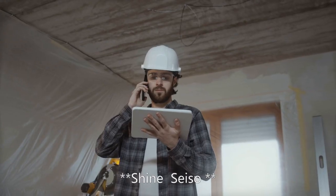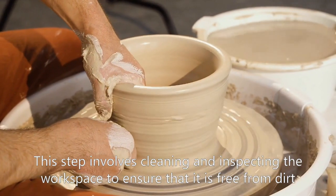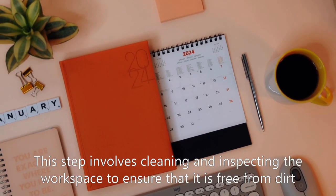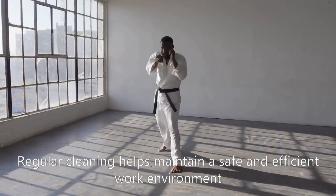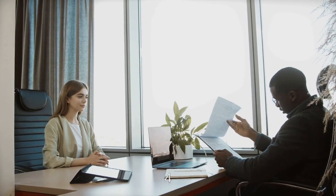3. Shine, Seiso. This step involves cleaning and inspecting the workspace to ensure that it is free from dirt, dust, and clutter. Regular cleaning helps maintain a safe and efficient work environment.